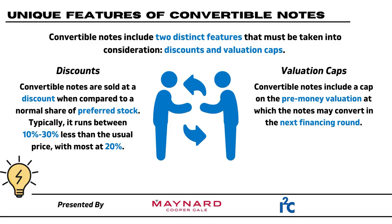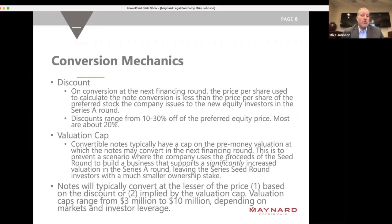That's what we normally see. In addition to that, there's a valuation cap. What the valuation cap is, essentially, is a cap on the valuation of the company at the time of the offering of the preferred stock round. A simple example: if your company is worth $15 million and you're raising at a $15 million pre-money valuation, there may be a valuation cap in the note that says that valuation is capped at 10 million. And so the calculation to move the convertible note into that round would be used at that valuation cap.